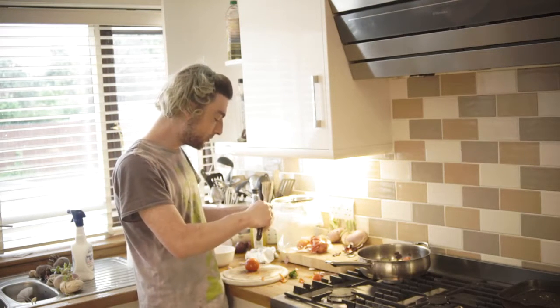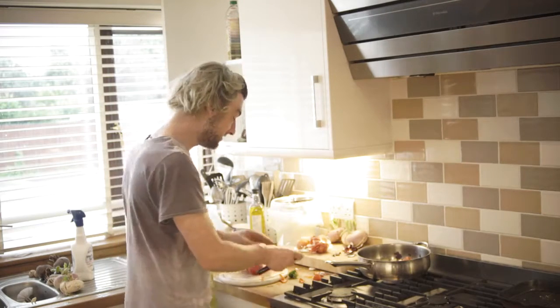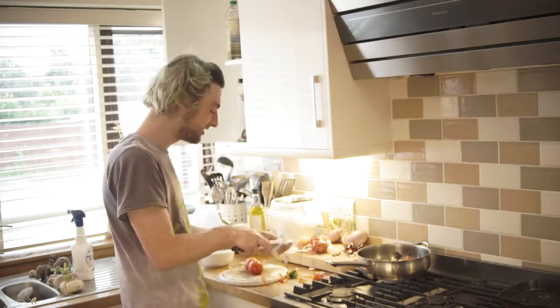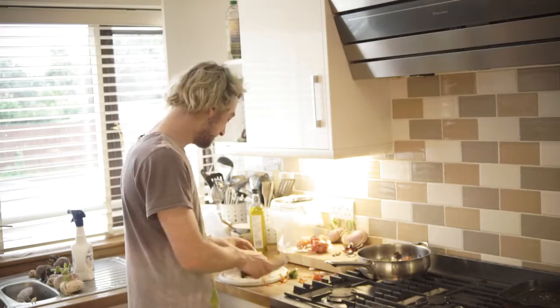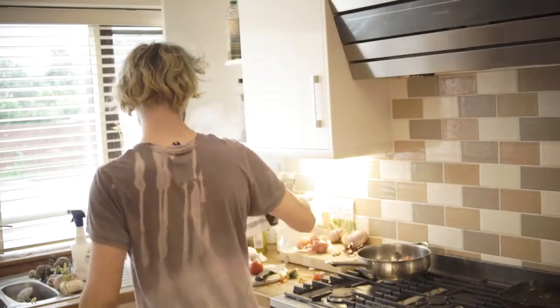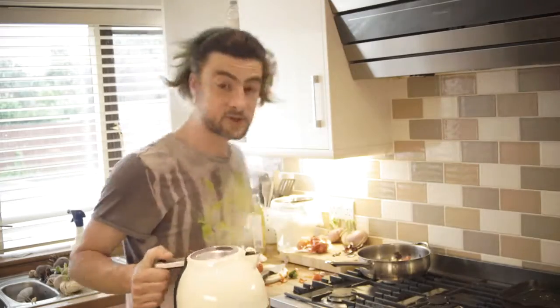And these shop-bought tomatoes are not giving up their skins so easily. I think that might be because they've been bred to keep the skin, to maintain that perfect look. But we'll get it off with some boiling water.